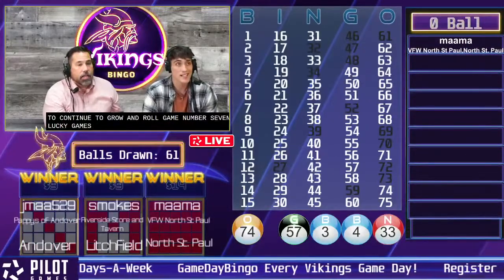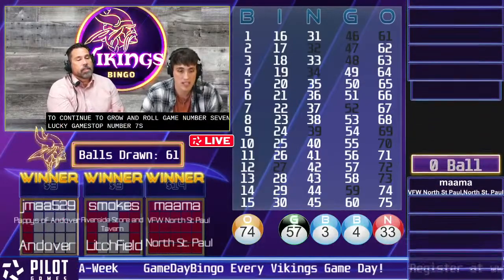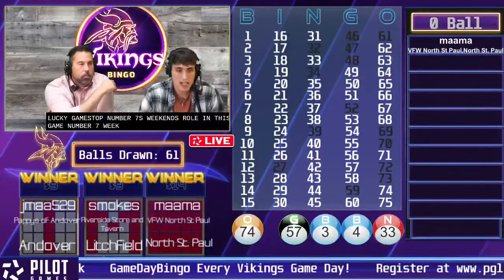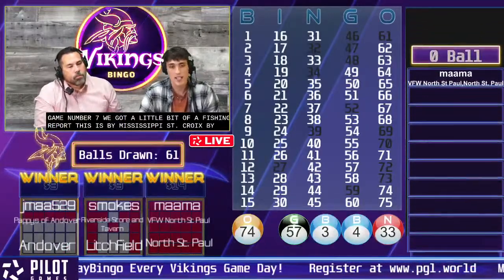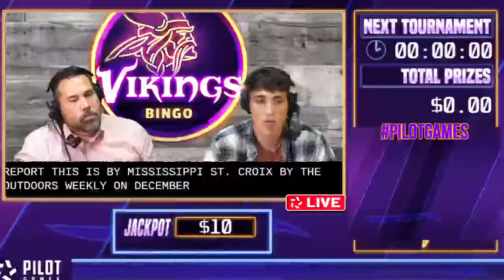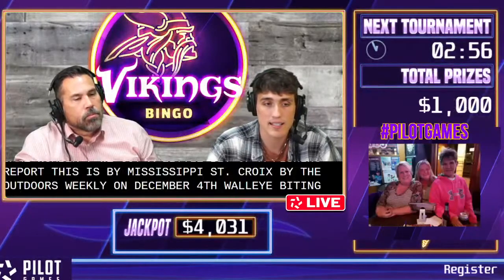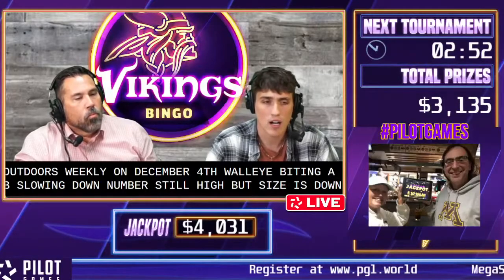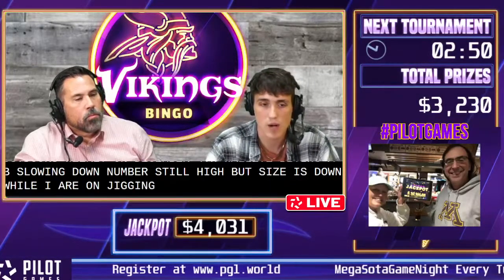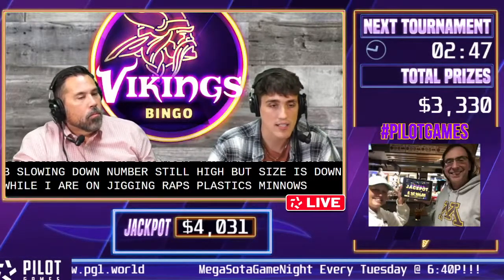Yeah, already game number 7. As we roll into this game number 7, we got a little bit of a fishing report. This is for the Mississippi and St. Croix by Outdoors Weekly on December 4th. Walleye bite slowing down. Numbers still high, but size is down. Walleye are on jigging raps, plastics, minnows, and crankbaits.